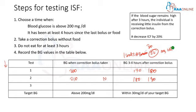In the meantime, when he has given that 1 dose, he should not consume any food. So if the desired insulin sensitizing factor is working properly, if it is 200, it comes to 170. That is what we anticipate. If it is 210, it comes to 180. That is what we anticipate in our patient. If it is not falling so, it means that the insulin sensitizing factor has to be corrected or decreased by 20%. So when we decrease it by 20%, instead of 30, the insulin sensitizing factor now comes down to 24.